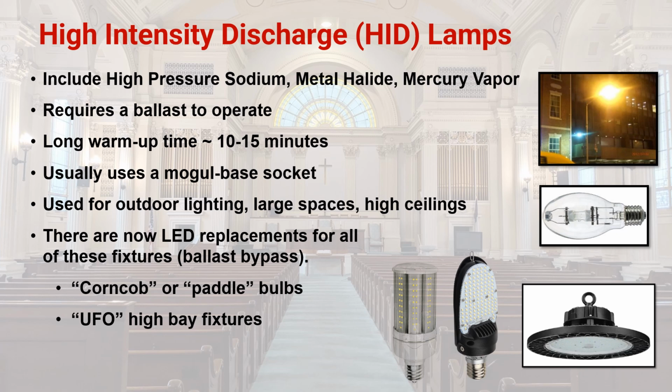If you have parking lot lights or floodlights where all the light needs to go in one direction, you can buy something called a paddle bulb, which is the photo to the right of the corn cob. The LEDs are all on one side of the bulb. So if you put a corn cob bulb in one of those fixtures, you're going to waste some light bouncing around the fixture. A paddle bulb will throw all the light in one direction. You have to search online for those. They're not as common, but they are available.